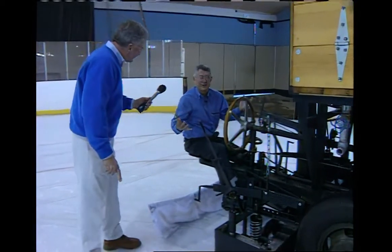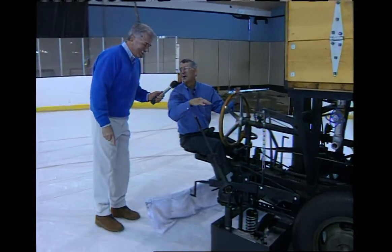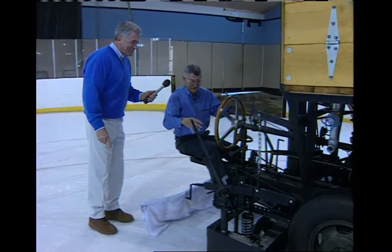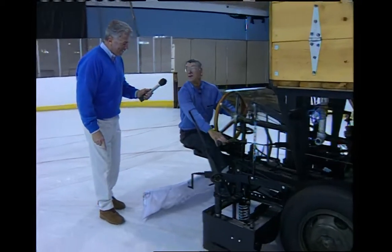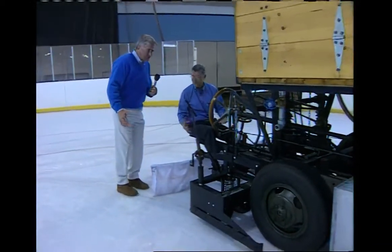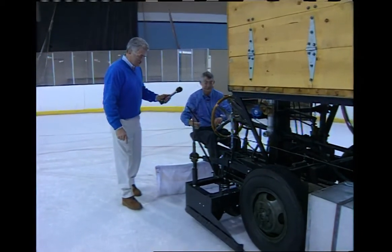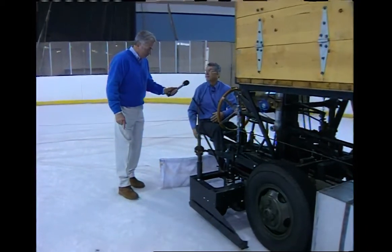This is the only machine that was ever right-hand drive that he made. Everything after that was left-hand drive because he used the Jeep to do it. So it's very unique on this one. There we are, we're up and ready to go. Scrape the ice? I'll scrape it and shave it and pick up the snow. You'll see the snow going into that hopper when we're through, and then I'll lay a little water down here and make a good sheet of ice, I hope.